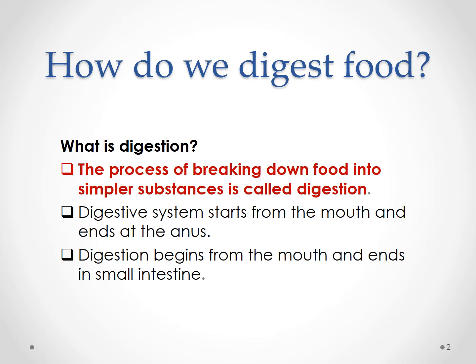Our digestive system is made up of a long, twisting tube. It starts from the mouth and ends at the anus. Keep it in your mind. Digestion begins from the mouth and ends in the small intestine. My dear children, the digestive system starts from the mouth and ends at the anus. But the digestion begins from the mouth and ends in the small intestine.